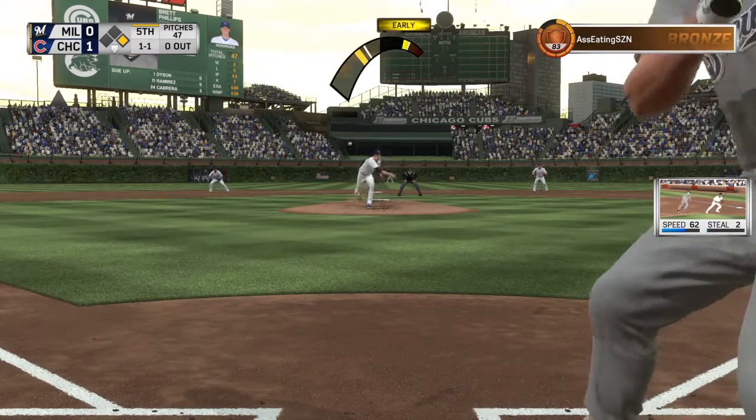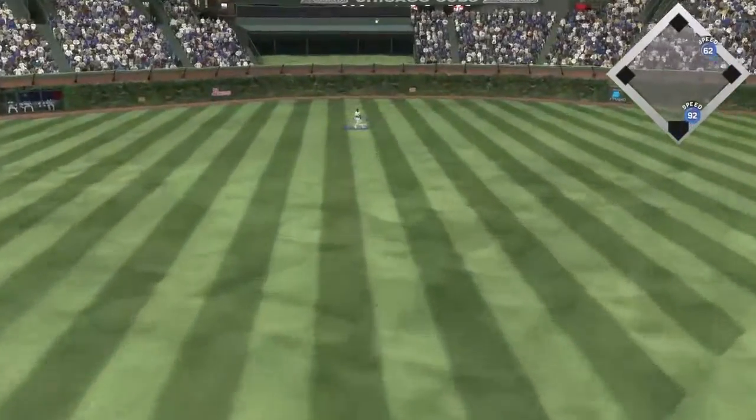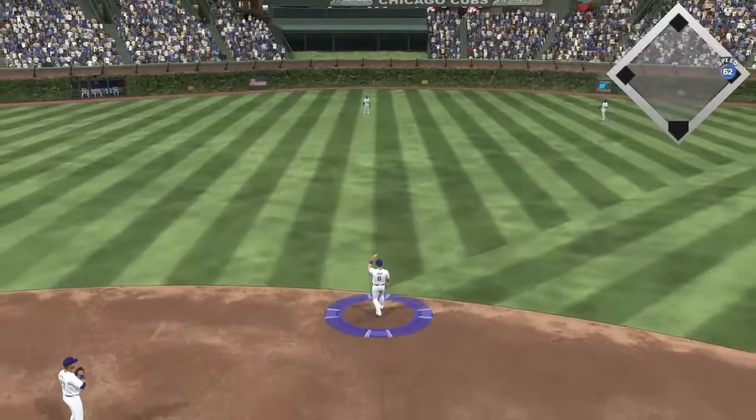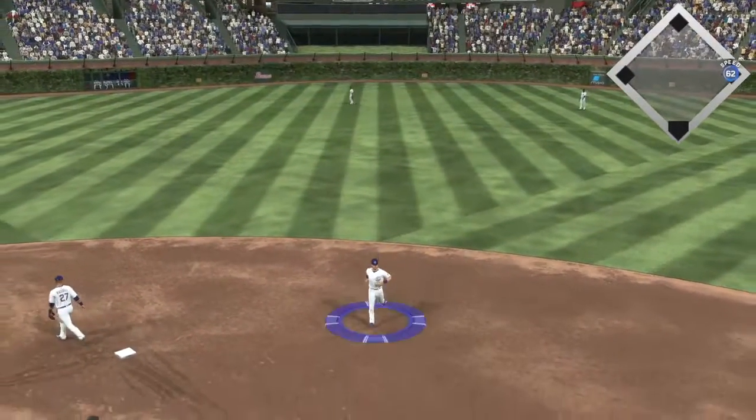Has a look, now the pitch. Line drive to center field. Dyson is there, and he has it for the first out.